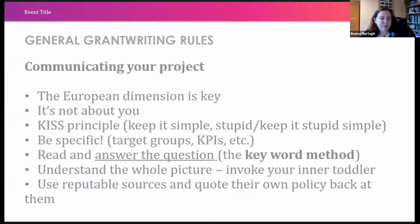So general grant writing rules when it comes to communicating your project. I think we've said this enough, so I won't continue to labor the point, but that European dimension is key. At all times, you want to be building in, why is this a European project? How does it relate to European policy? How does it relate to the program? All of that, you want to make that unignorable throughout your application.